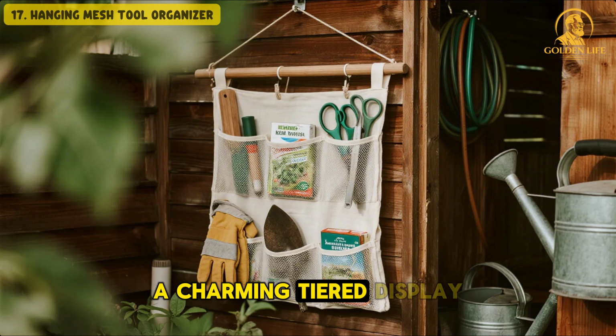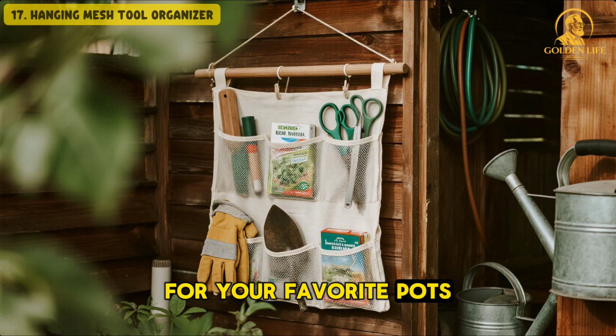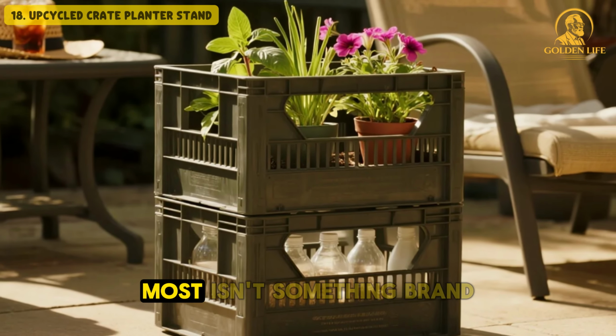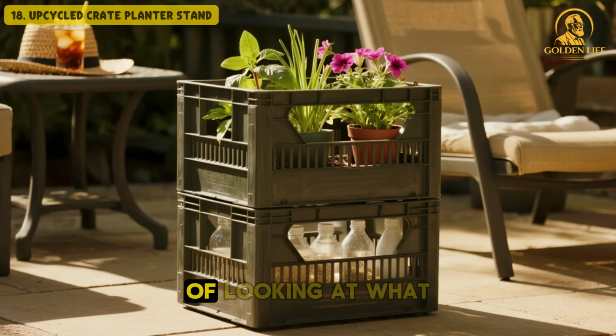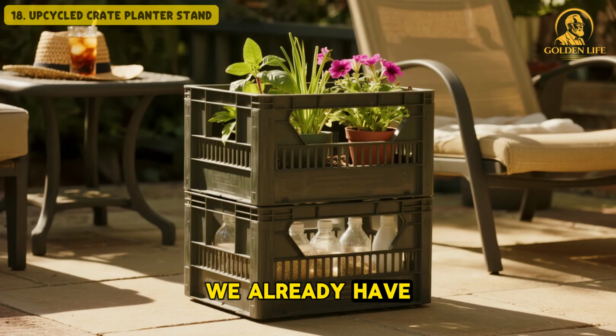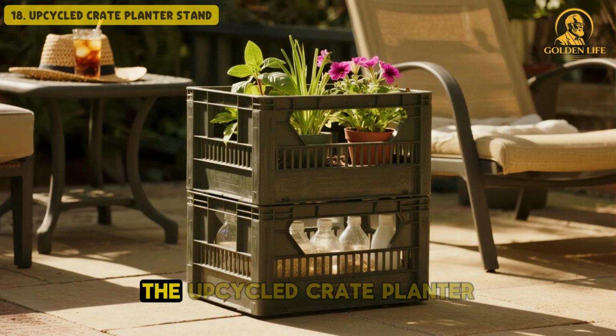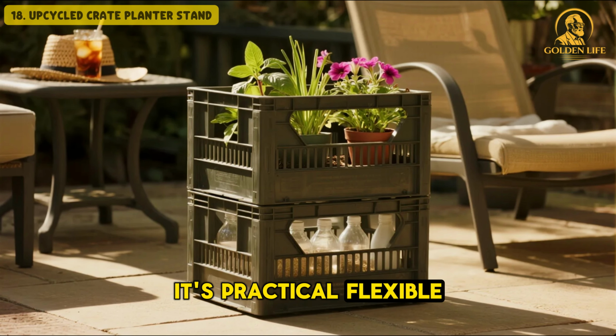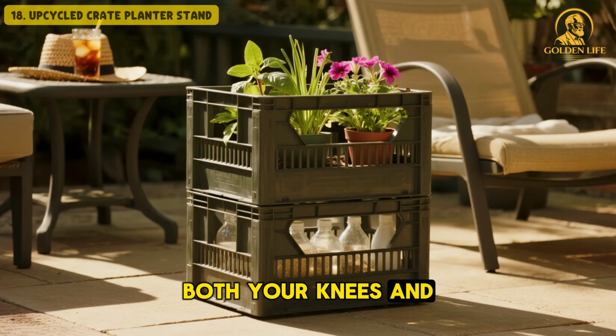stand, a charming tiered display for your favorite pots that's both budget-friendly and beautiful. Sometimes what we need most isn't something brand new, it's a new way of looking at what we already have. That's the heart of this next idea, the upcycled crate planter stand. It's practical, flexible, and oh so friendly to both your needs and your budget.